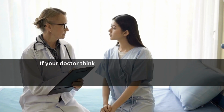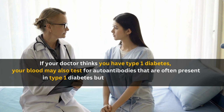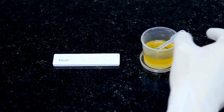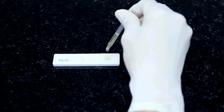If your doctor thinks you have type 1 diabetes, your blood may also be tested for autoantibodies that are often present in type 1 diabetes, but not in type 2 diabetes. You may have your urine tested for ketones, which also indicate type 1 diabetes instead of type 2 diabetes. Remember, it's important to consult with your healthcare provider to determine which test is best for you based on your specific circumstances.